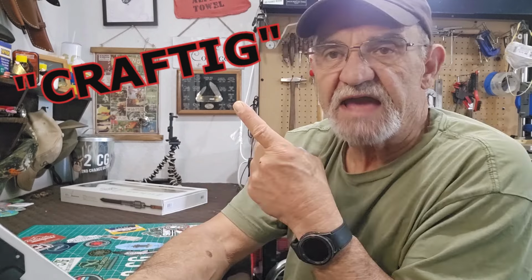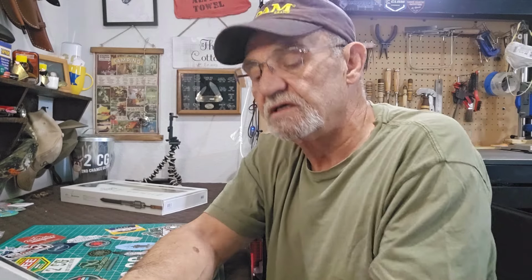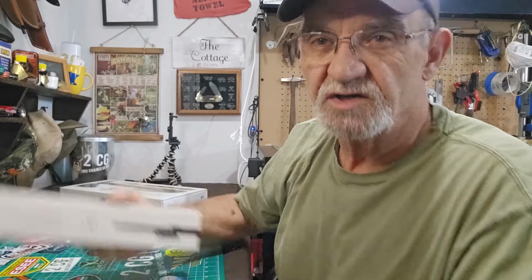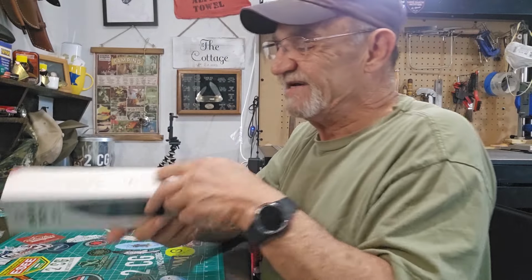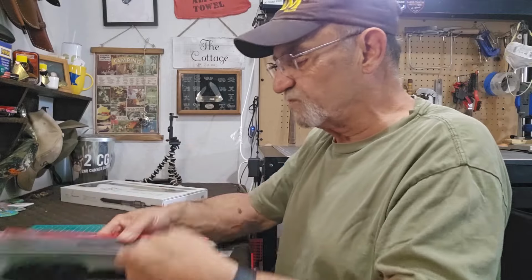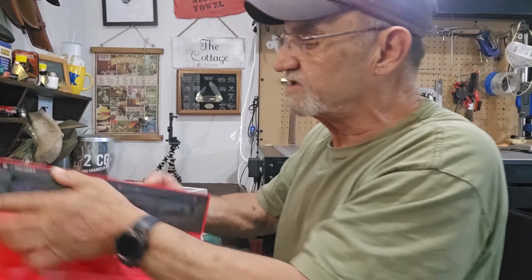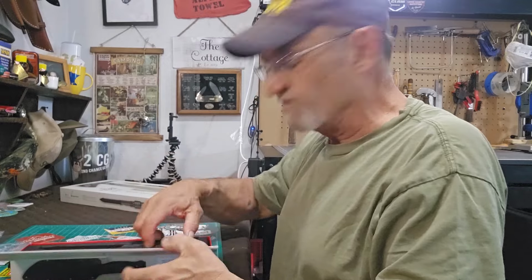This is the Swiss Tech Kraftig, and they call it the large bushcraft fixed blade knife. And you can see the picture. Their boxes are awesome. You don't even have to look up the information on them. Everything's on the box, and they have that magnetic thing. Let's just pull this guy out and have a look at it, some of the specs and whatnot. I haven't looked at it. Well, I opened the box and saw it, and there it was.